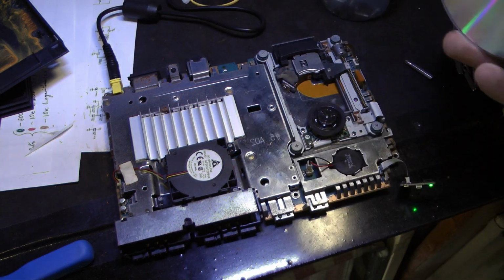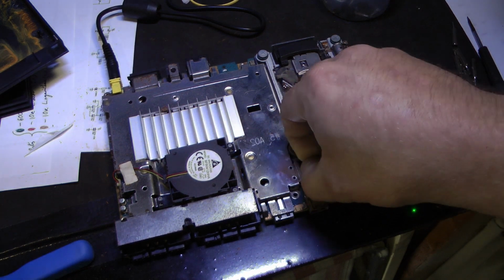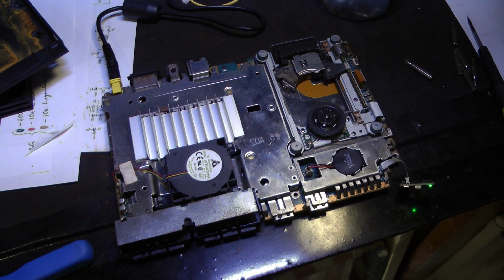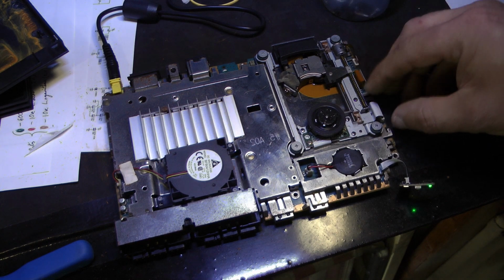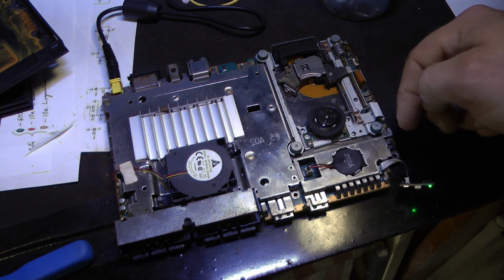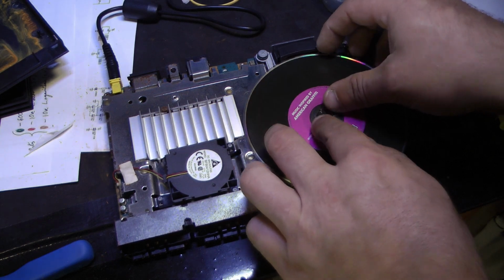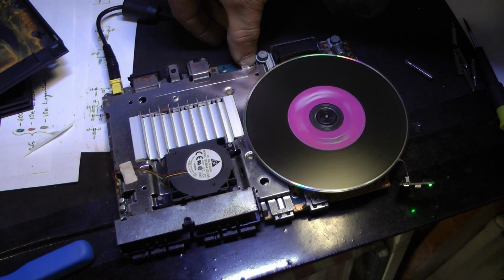Okay. I don't know if you could hear that, but I was trying to spin the, whoops. It was trying to spin the disc up then. So the motor could still be dead. The laser seems to run fine. I don't know, that motor seems to move freely. Oh my god! Oh, welcome back!